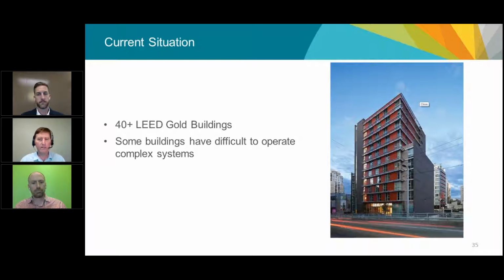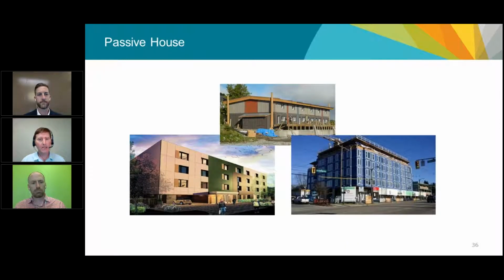But we have noticed as we've been becoming more and more efficient, using the methodology of complex mechanical systems to achieve energy savings, that buildings are becoming much more difficult to operate and have more and more complex systems. So one of the things that we learned about at the time we were having these problems with our systems is the Passivhaus methodology.